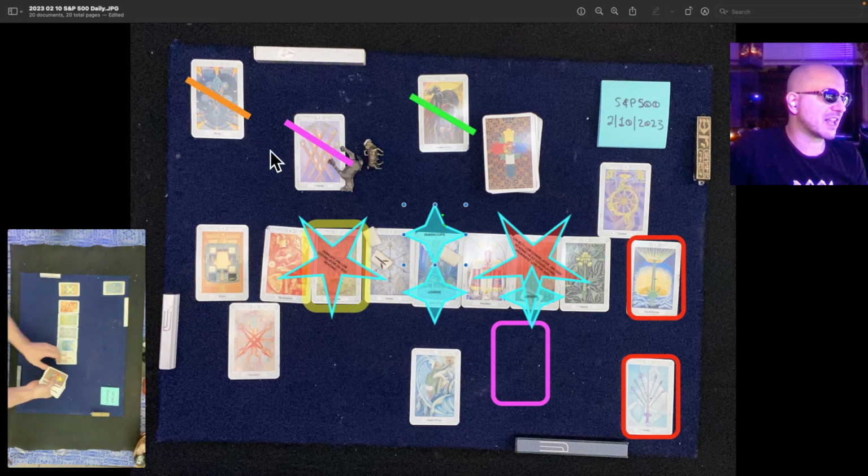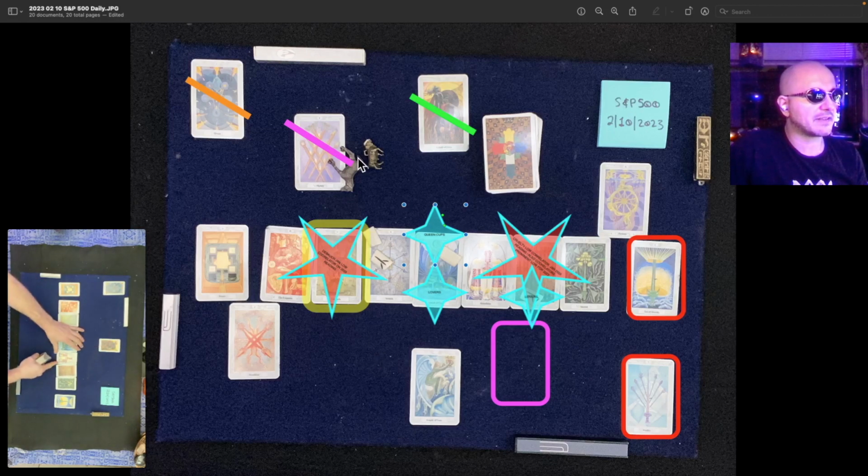This is pretty interesting. We have three nullified correlators, but there's a trade. There's a nullified victory card. So we likely have a breakout that doesn't hold.